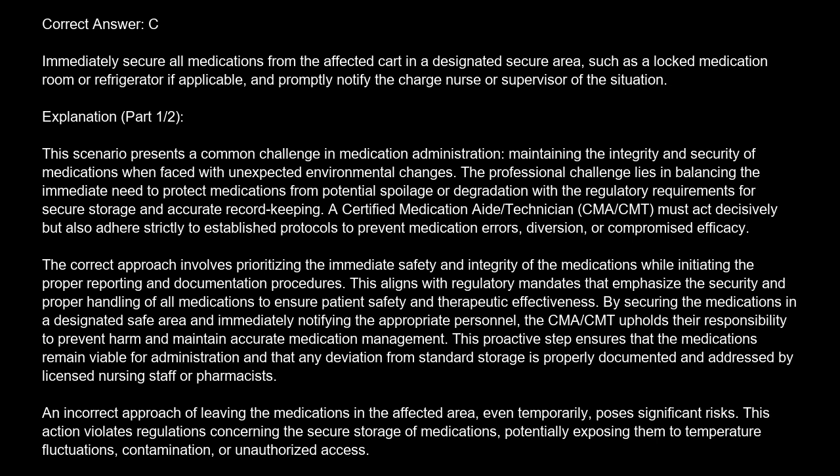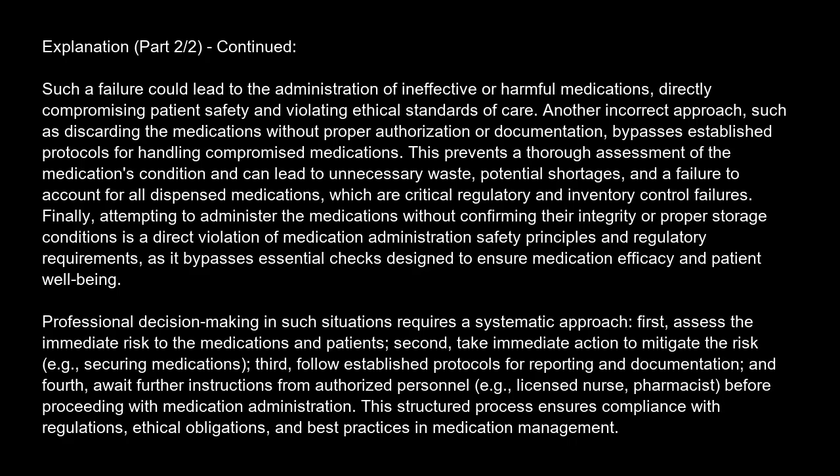An incorrect approach of leaving the medications in the affected area, even temporarily, poses significant risks. This action violates regulations concerning the secure storage of medications, potentially exposing them to temperature fluctuations, contamination, or unauthorized access. Such a failure could lead to the administration of ineffective or harmful medications, directly compromising patient safety and violating ethical standards of care.